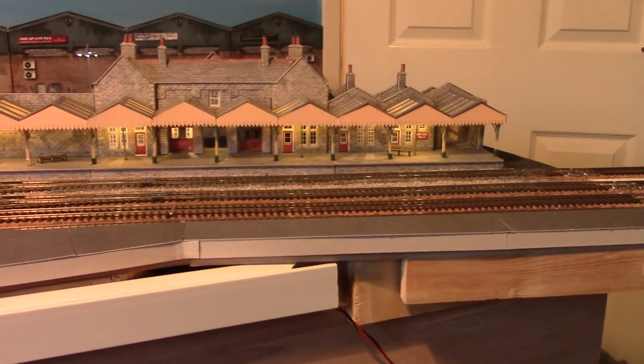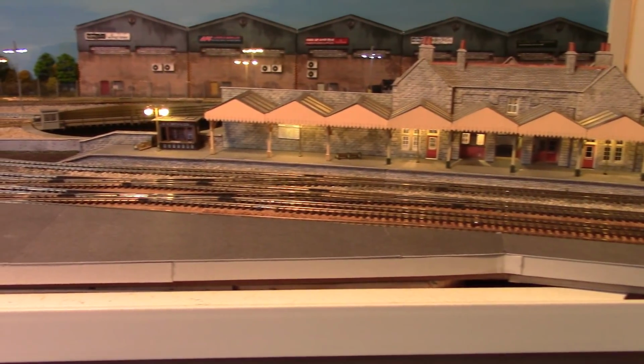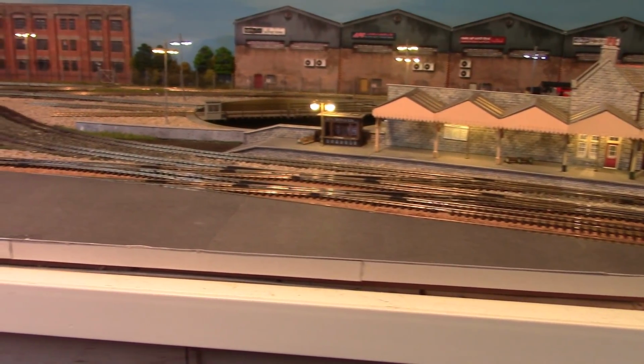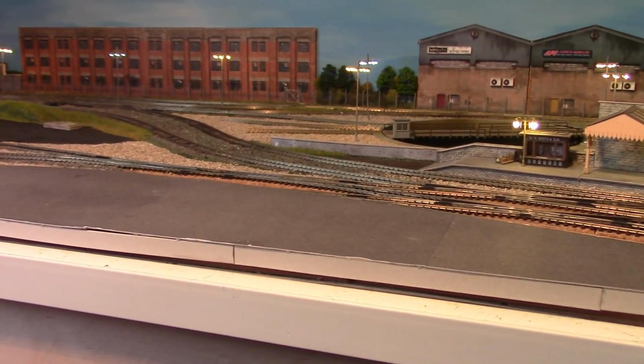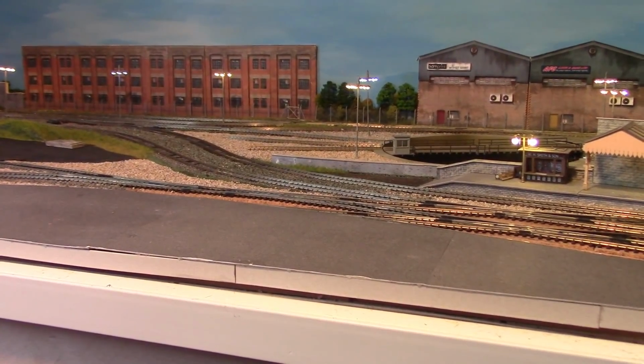There is lighting in the station at Godfrey Junction. I have a power supply which feeds separate lights to the station, the street lighting, and the yard lighting.